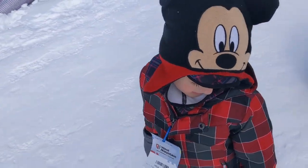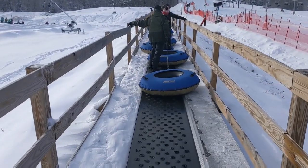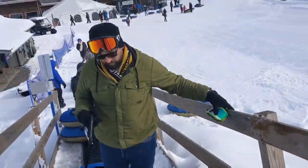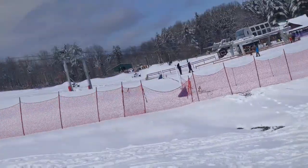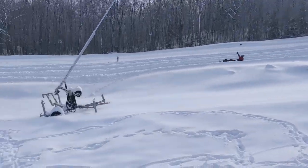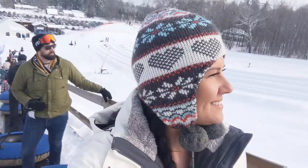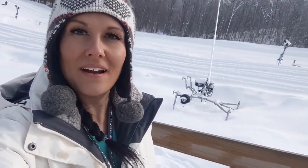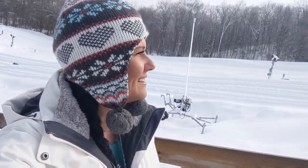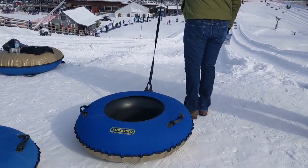Is it gonna be fun? Yes, it's fun. We're on the lift pulling us up. Sean's behind us. It's actually a really nice day. It's not very windy today, so it's good. It's cold, but it's not windy. All right, we're gonna get off here in just a second. Sean's gonna go first. He's gonna try it out first.